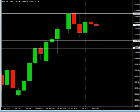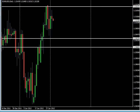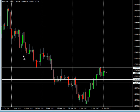Now, as far as to the upside, you have to back out a little bit further to get a good idea of where we're looking for this if it breaks to the upside. You can see we had previous areas of support at this level, and then resistance, and now we've had resistance again. So for it to break to the upside, it's probably going to take a decent amount.